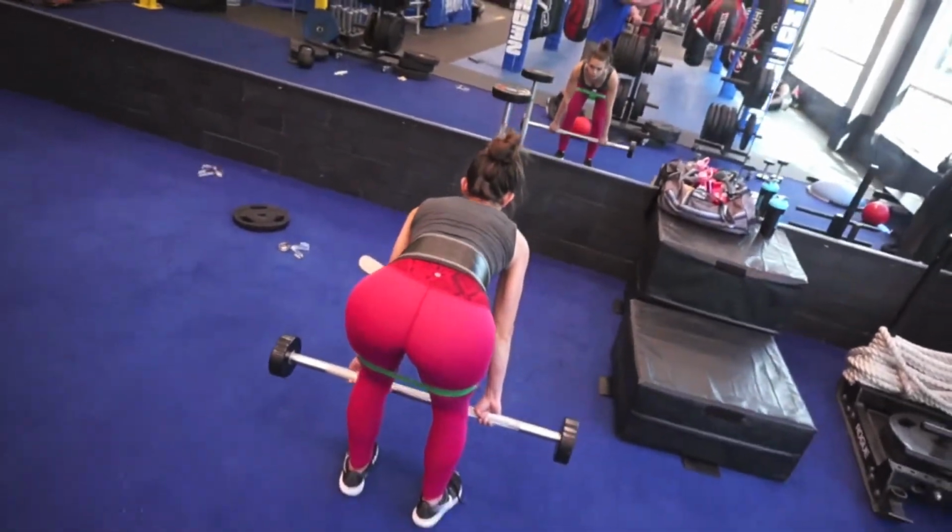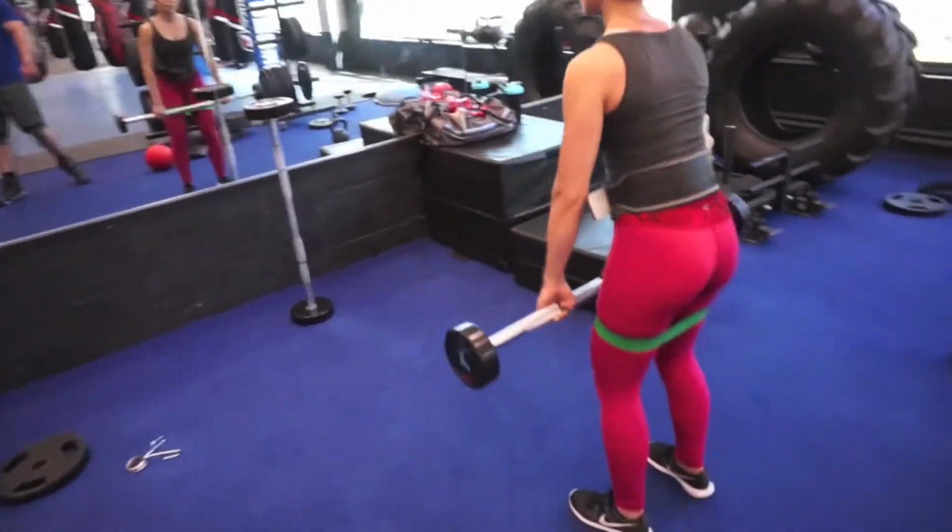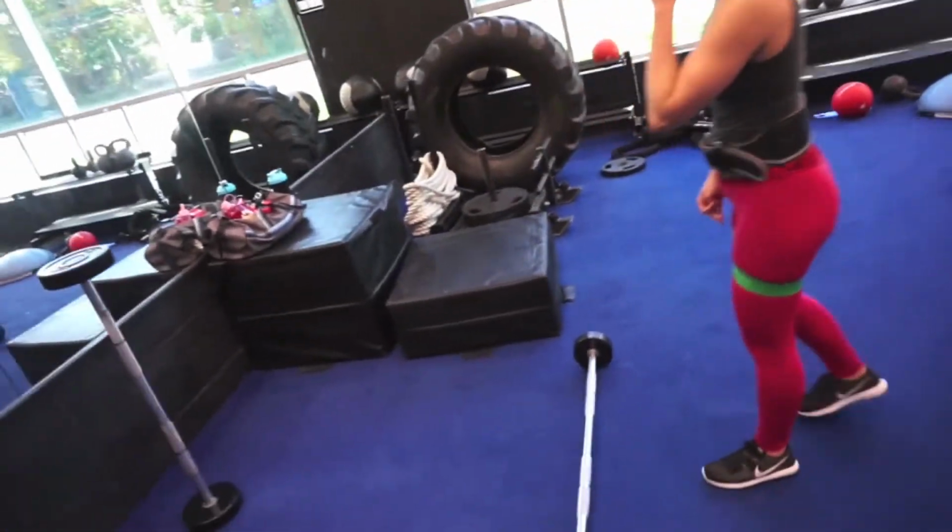I personally love this exercise, and I always feel it a lot, especially the next day in my hamstrings and my glutes.